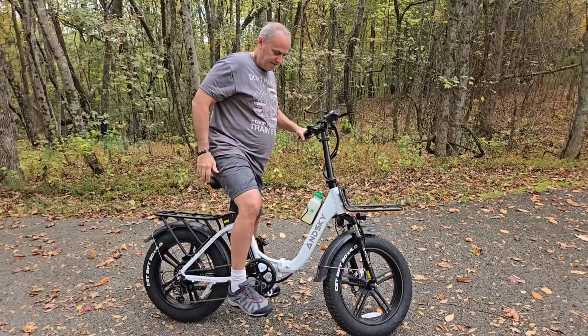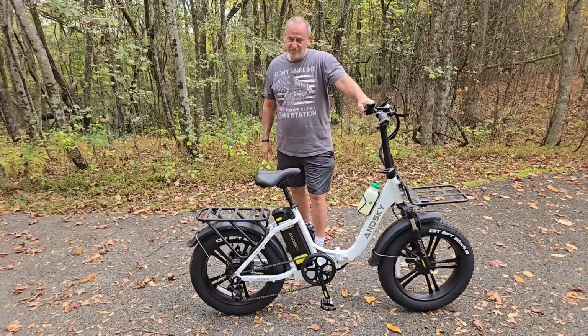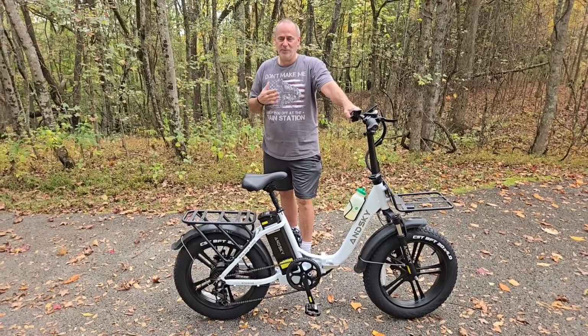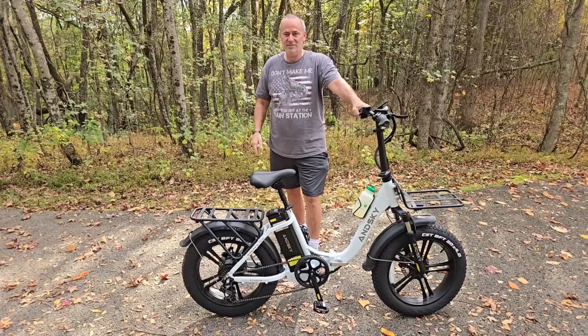I think the NuSkin bike is a very good bike. It's better than an entry-level bike, but it's not a high-end bike. But it's got everything that we want. I think it's great for people on the go that want to travel with a bike. This is a great option.